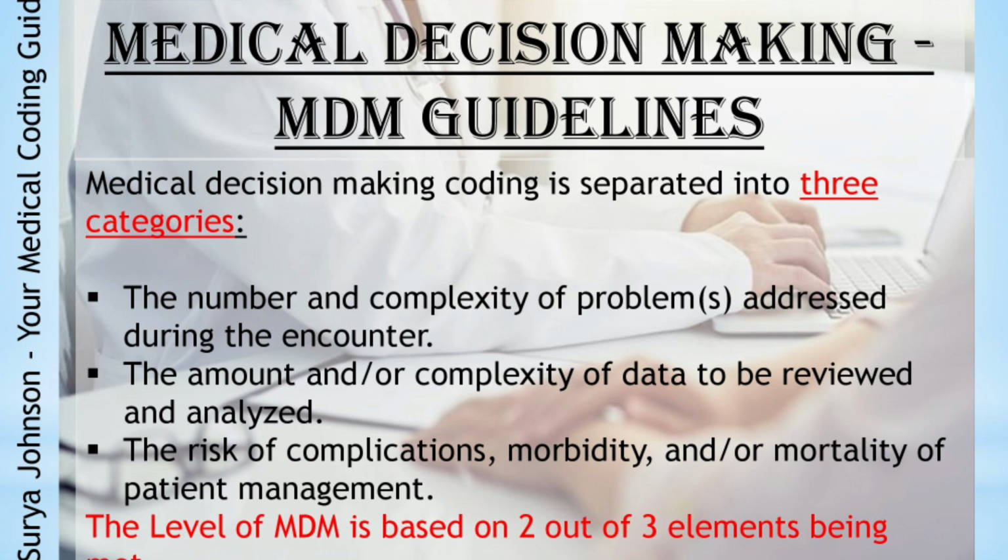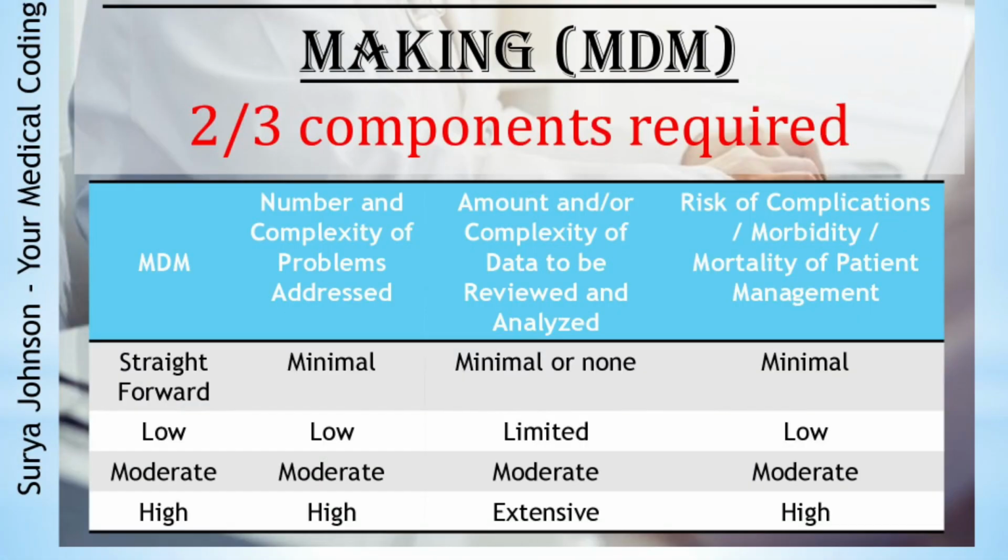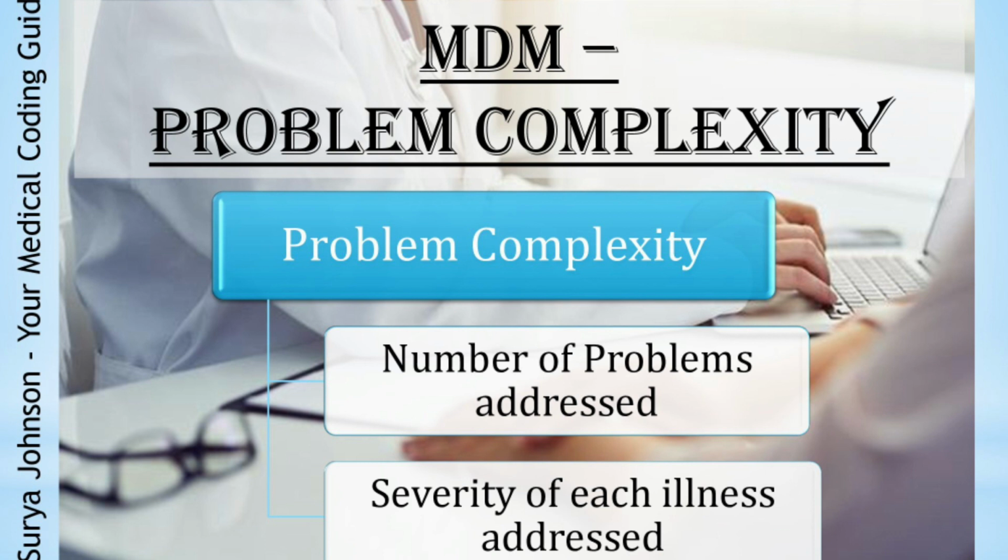Of these three elements, problem complexity, risk and data, if 2 out of 3 are met, you can choose that level of E&M code. So we will see the MDM table here. There are 4 types of MDM, medical decision making: straightforward, low, moderate and high. In this, the first component is problem complexity. The problem complexity has 2 parts: the number of problems addressed and the severity of each illness addressed.